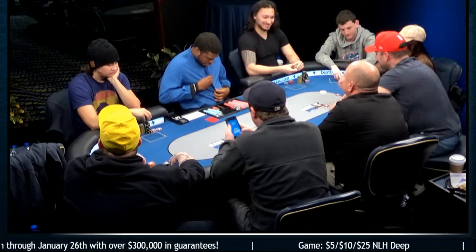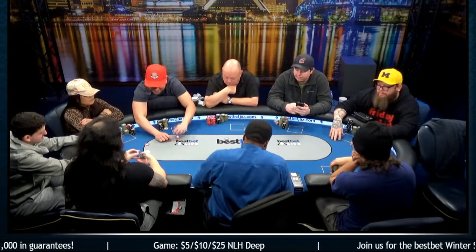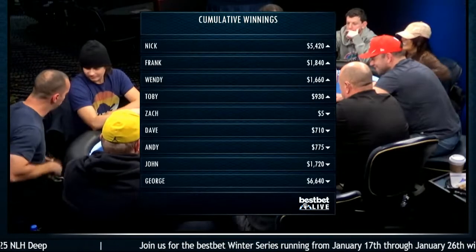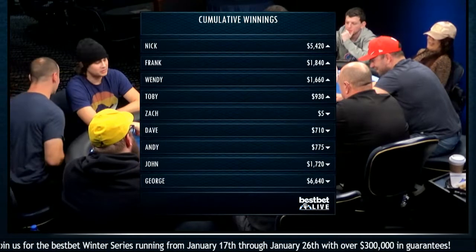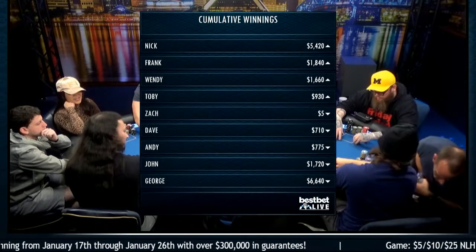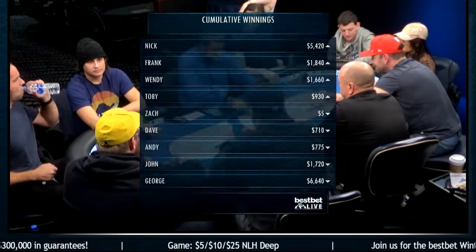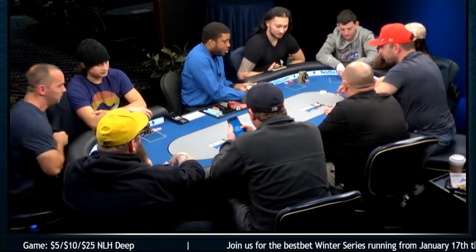While we're in the middle of a dealer change real quick, let's see if I can pull up these stats for these players, see what's going on in this game tonight. Those are the chip counts, and over to the cumulative winnings. Looks like Nick, after getting that big double up from George early on, up over 5,400. George bringing up the back, stuck 66 and some change. George got some work to do. Zach up one small blind. Or no, down one small blind. Zach's played exactly 0 hands that we've seen. I don't recall.